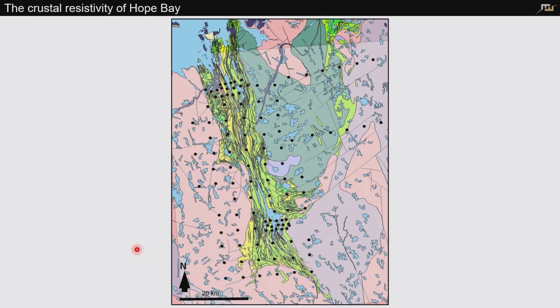So for the last 10 minutes, I just want to go through some of the crustal resistivity of Hope Bay and some very preliminary interpretation that we've been doing.